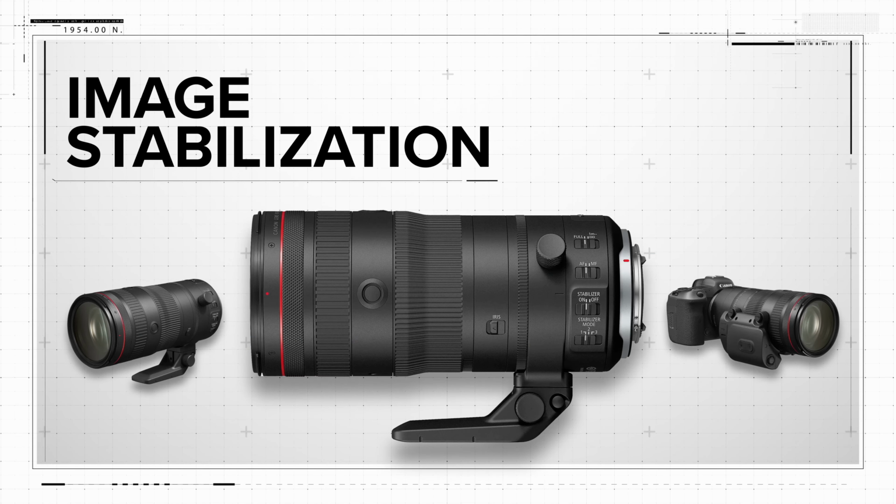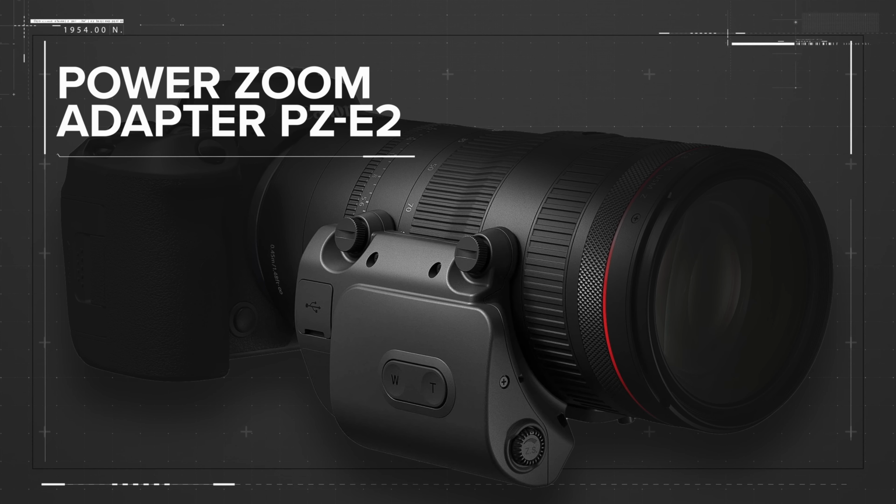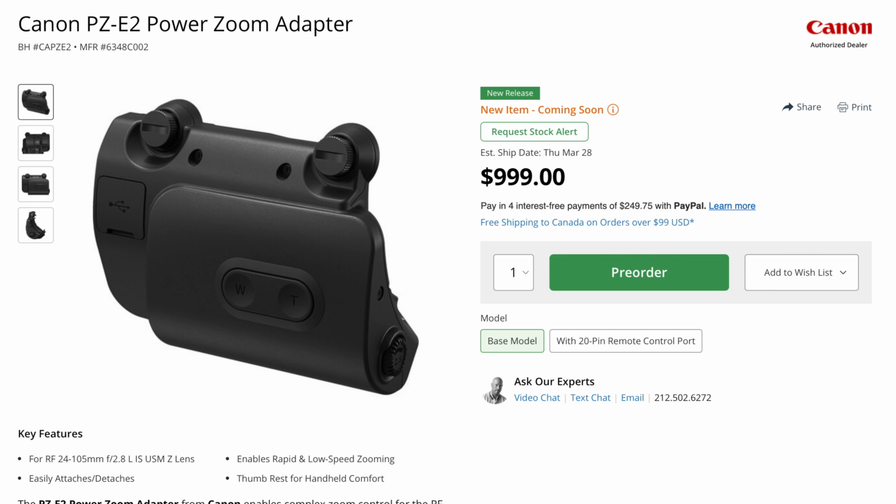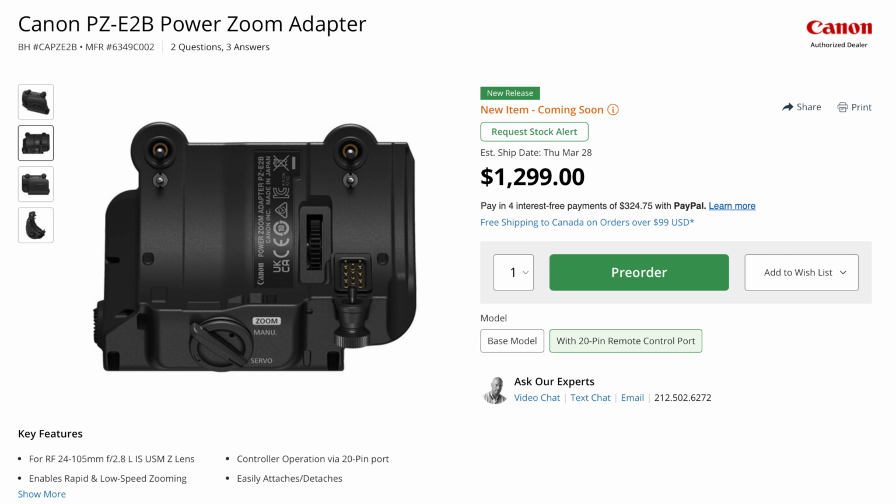The RF 24-105 is the first in a new line of lenses, noted with the Z signifying that this lens works with the new power zoom adapter, aimed to provide cinematic zooms. Canon has two versions of the adapter, one for $9.99 and one for $12.99, but neither one has shipped yet.